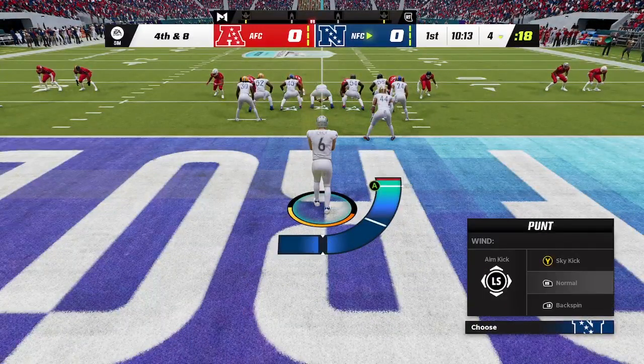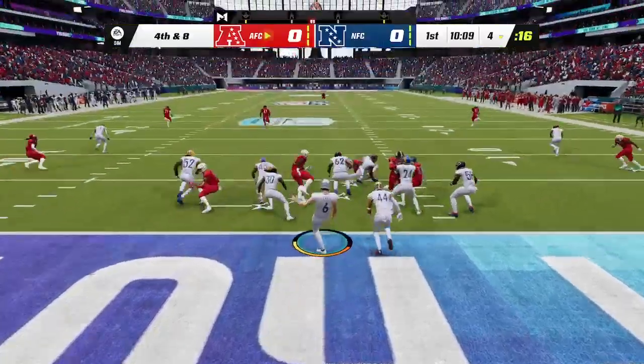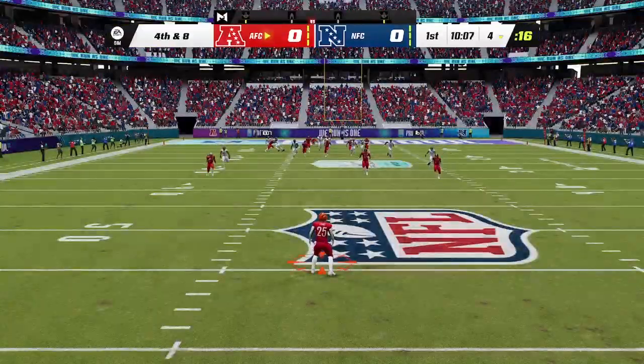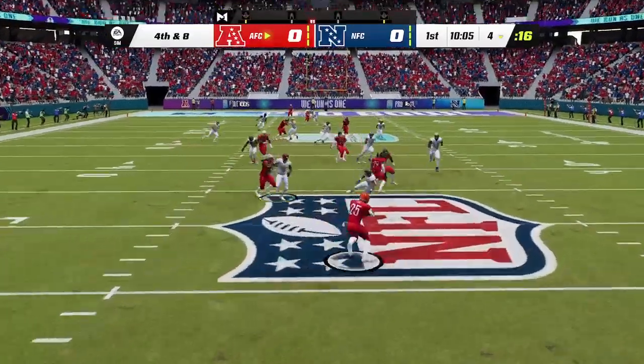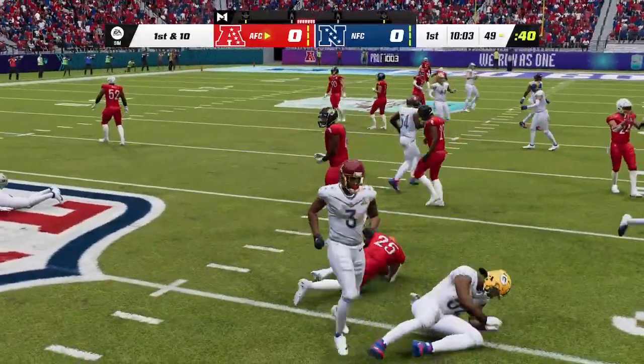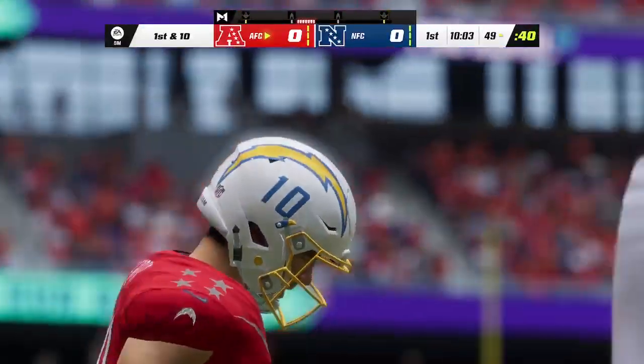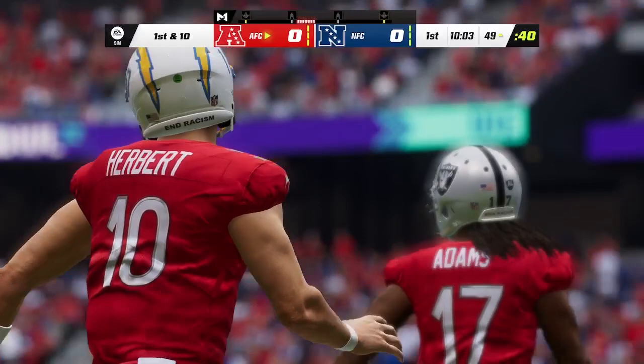Here's Johnny Hacker now. And no room for error here as his first punt comes from deep in his own end zone. And he's able to get it out quickly, and this is not a bad kick here. And taken at the 46. It'll be a 41-yard punt, giving 5 on the return. And it'll be a short field ahead as the AFC takes over 1st and 10.